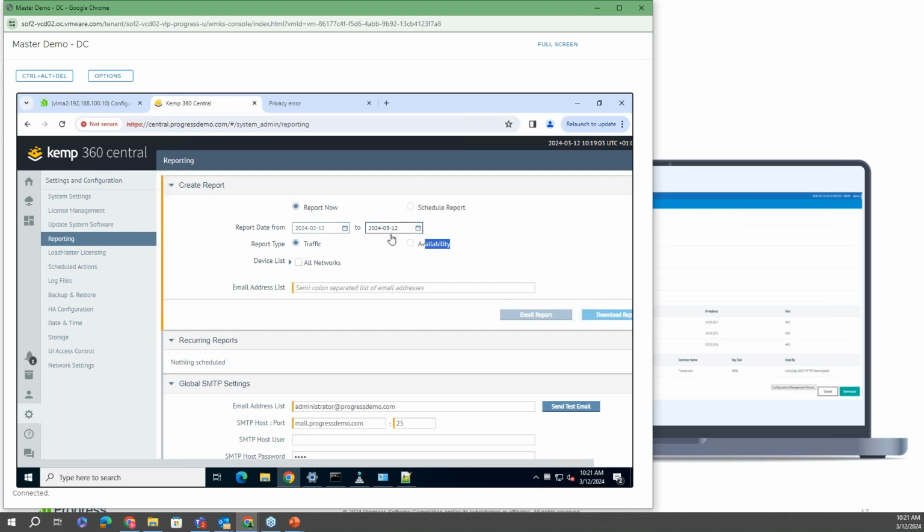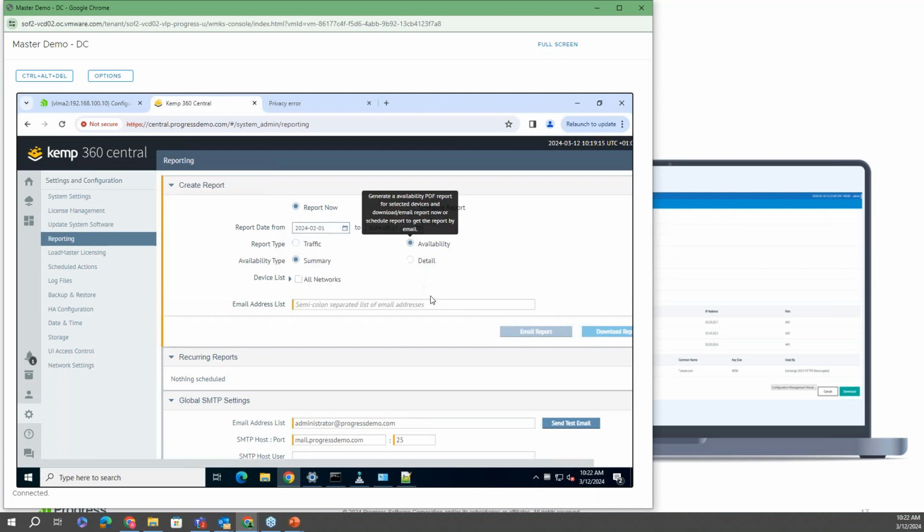So for example, let's just do this. How was my load balancer looking? This is just for 1 day. So let's maybe bring it down. From February to now, what was the availability in detail of the whole environment, so everything? And you can either email that to an address or download the report. So now it's generating the report on all my load balancers for everything, availability and so on, and it gives me that as a download. Takes a few seconds. But you could also schedule that and then it will be emailed to you and you have it in your email database.